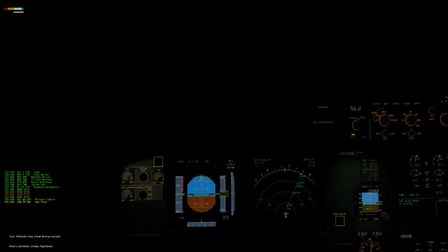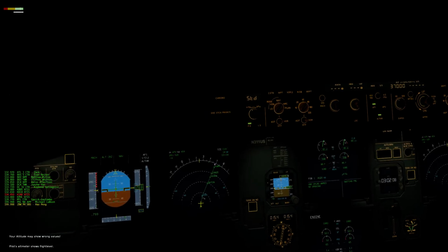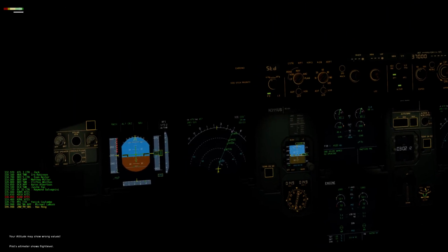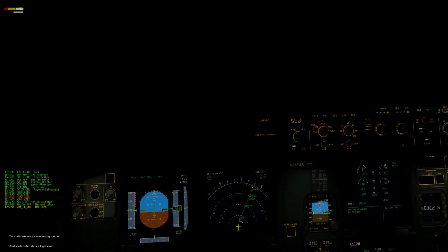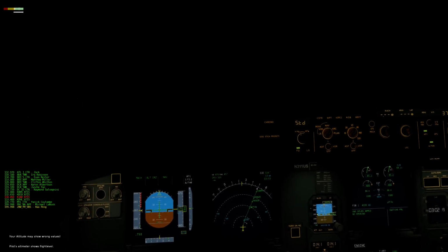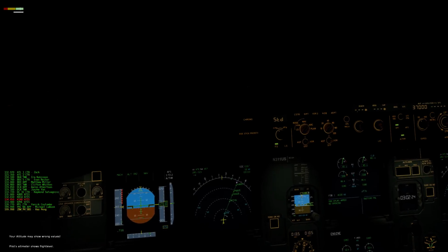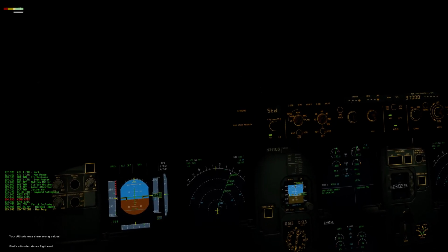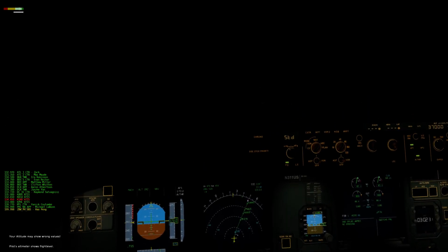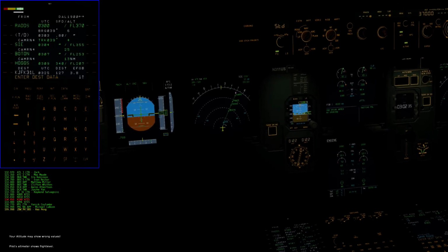Washington, Delta 1900 requesting lower. Why am I doing cutting? Washington Center, Delta 1900 requesting lower. Delta 1900, cross hogs, available 180. Delta 1900 cross hogs at flight level 180. Cross hogs, flight level 180, Delta 1900.